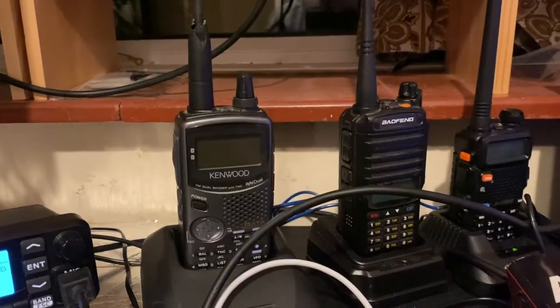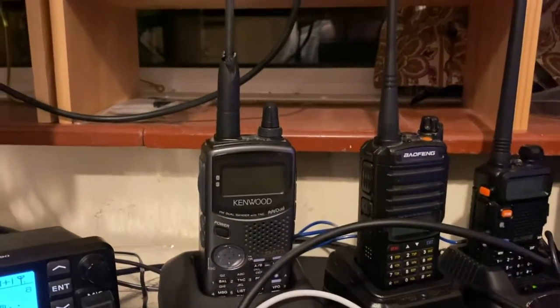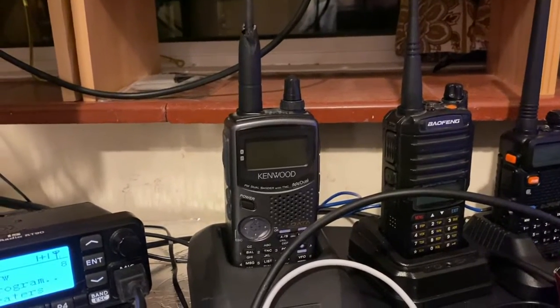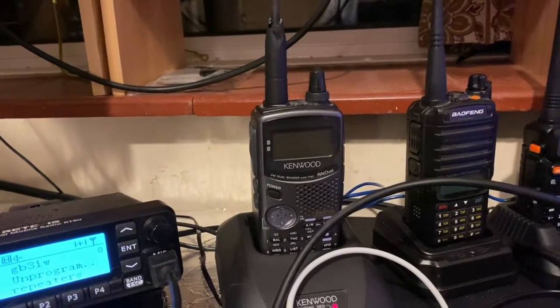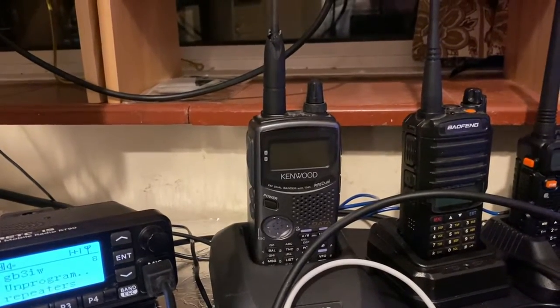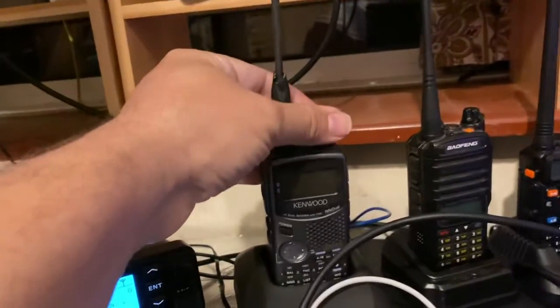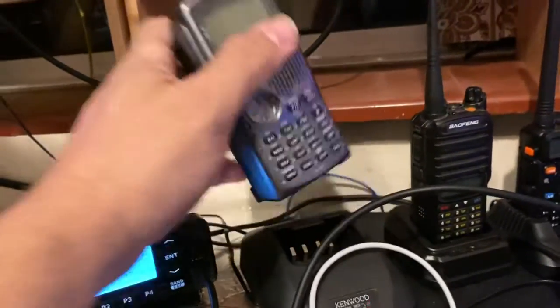Got a lot of reading to do on this. It's a very capable radio. I will show my colleagues at the Poole Amateur Radio Society this week and see what they make of it. It's a relatively old mobile transceiver, but let's take a look at it, shall we?